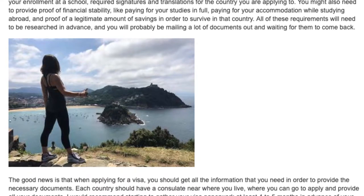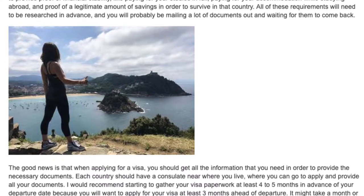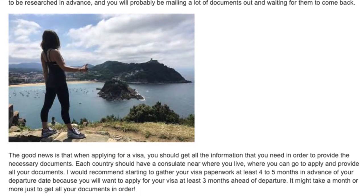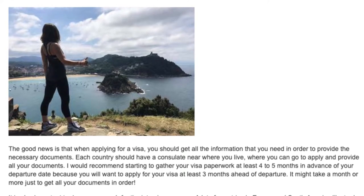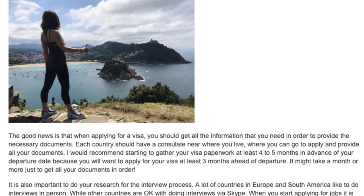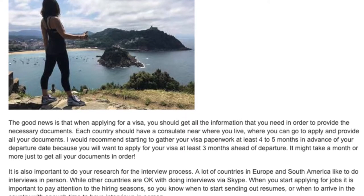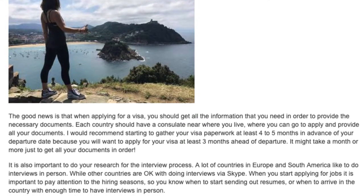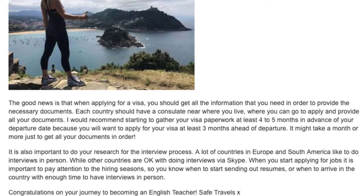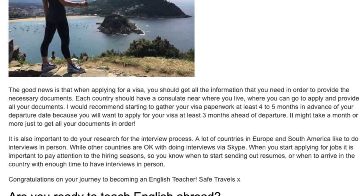The good news is that when applying for a visa, you should get all the information that you need in order to provide the necessary documents. Each country should have a consulate near where you live, where you can go to apply and provide all your documents. I would recommend starting to gather your visa paperwork at least 4 to 5 months in advance of your departure date, because you will want to apply for your visa at least 3 months ahead of departure. It might take a month or more just to get all your documents in order.